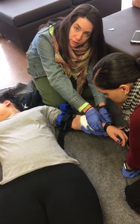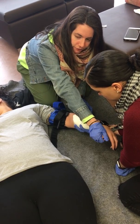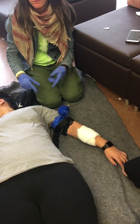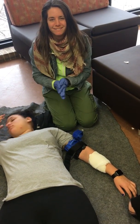There is no pulse because the tourniquet will prevent the brachial artery from pulsing. Wiggle your fingers. And which finger am I touching? Thumb. Okay. So now we're going to label and time the tourniquet application with the date and the time of application, obviously, on somewhere visible for the hospital staff. So I would put it on her forehead.